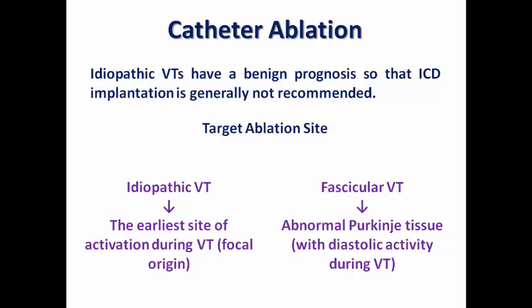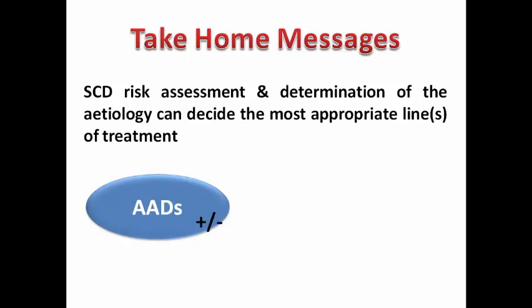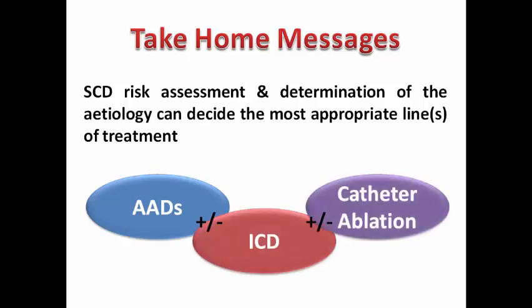So we have reached the end of our video today, and our take-home message is that the risk assessment of sudden cardiac death and determining the etiology can decide the most appropriate line or lines of treatment for ventricular arrhythmia, like antiarrhythmic drugs plus or minus ICD or plus or minus catheter ablation. That's why meticulous assessment of your patient is essential to determine the appropriate lines of treatment.